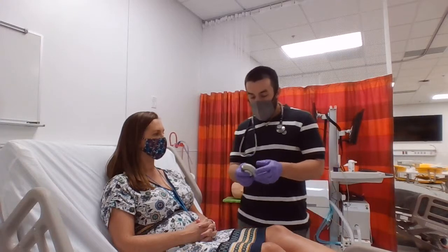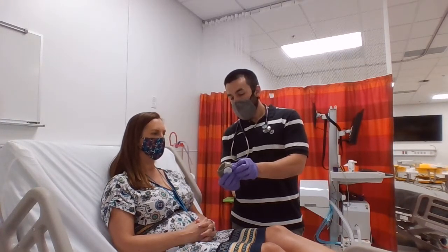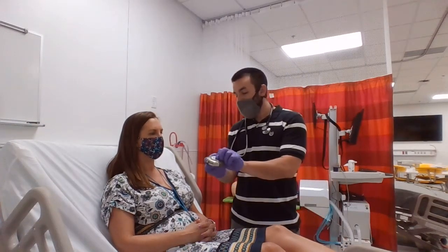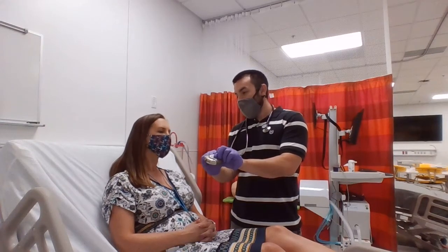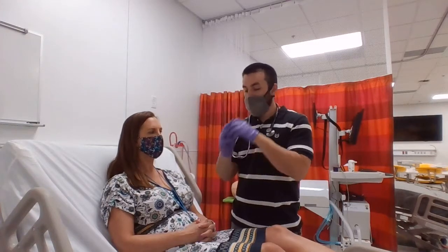So what you're going to do with this, this piece is going to swivel around and it locks in place. A couple of things here. You can see this is going to be your mouthpiece. Right now, see that little piece of plastic inside of there? It's closed, okay? So we don't have to worry about holding it upside down or blowing on it or anything like that.